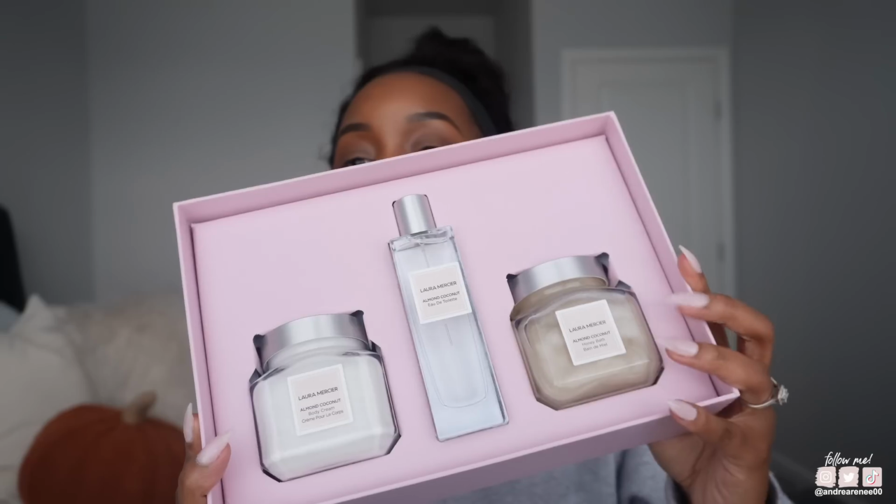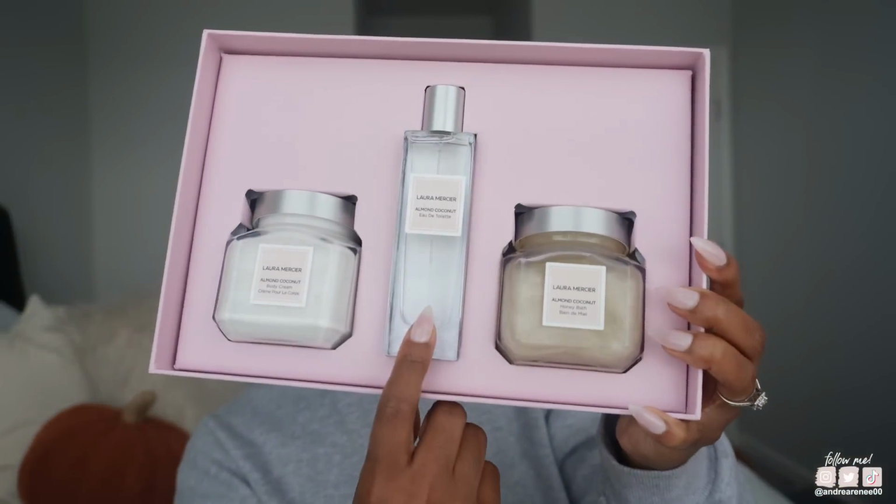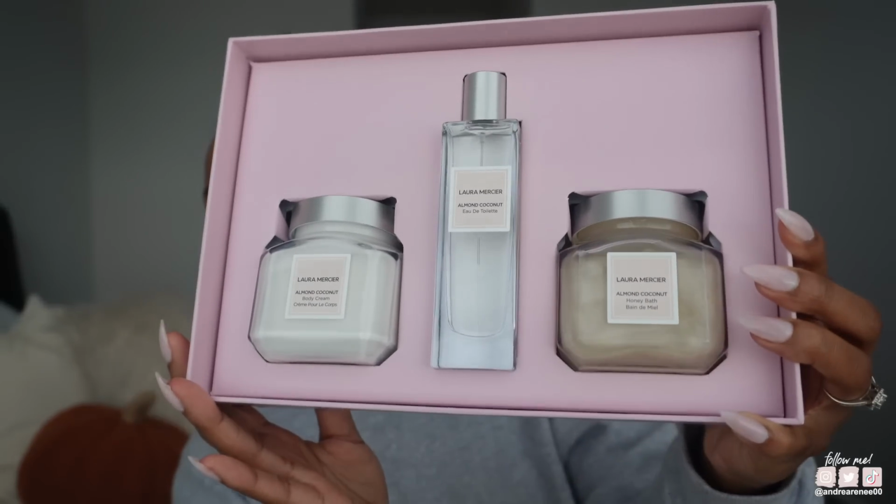Okay, this set is everything. It's called the Luxe Indulgence Almond Coconut Collection. This has the body cream, the fragrance, and the body wash in it. Well, it's called the honey bath, but y'all, if you know somebody that loves their body care products, fragrances, you need to get this for them. You need to get it right now before, I know this is gonna sell out. I already know it. Because a lot of people love the Laura Mercier body cream, but I love the fact that it comes with the fragrance and the honey bath. This set is a steal. It is such a steal.